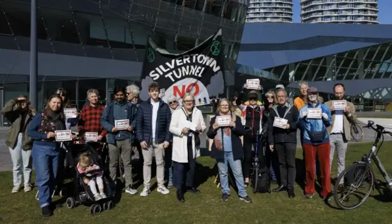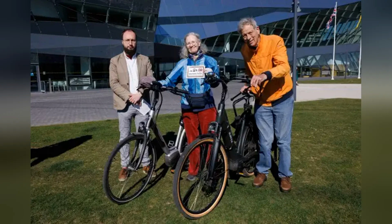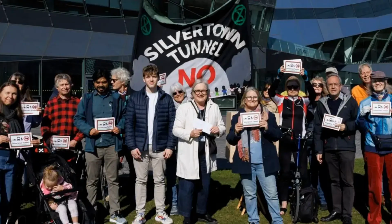Simon Purney, from the Stop the Silvertown Tunnel group and a Woolwich resident, said they have lost the battle, but we haven't lost the war as the tunnel launched. He said a vision of London with fewer cars is attractive to people and catching on, while the UK is often behind compared to the rest of Europe with its approach to transport and the environment.